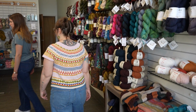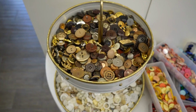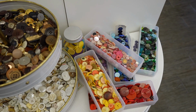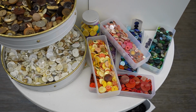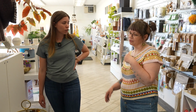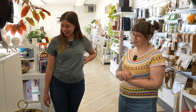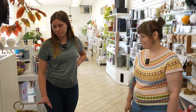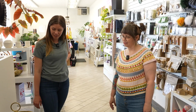Okay, then back this way, we have some buttons. This was my mom's button collection. And then she's like, it's not doing me any good, so we brought it here. They're random buttons, which is hard when you're looking for a project. We always go on a button hunt. If somebody needs 5 of the same button, we'll see. That's fun though, especially if you can mix and match in your project and go with a color scheme. Exactly. I love that.